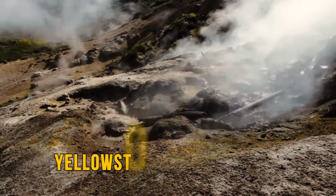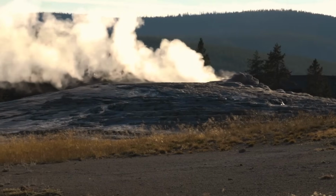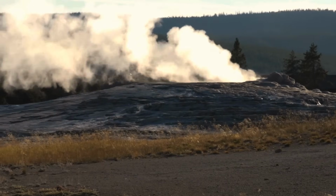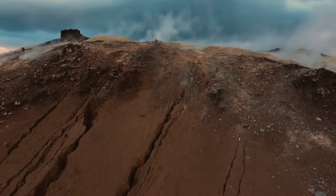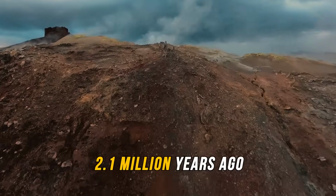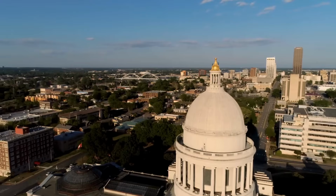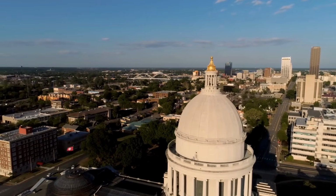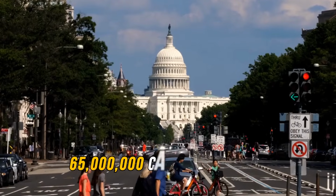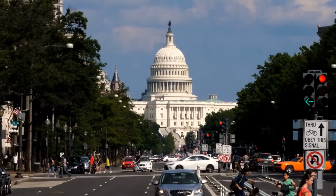The most infamous of them all is probably the one in Yellowstone National Park. This giant has had at least 3 mega-powerful eruptions, and who knows how many smaller ones. If this monster erupted as strongly as it did 2.1 million years ago, it would spit out more than 588 cubic miles of red-hot material. You can probably picture it more vividly if I tell you that this volume is comparable to 65 million Capitol rotundas in Washington, D.C. piled together.